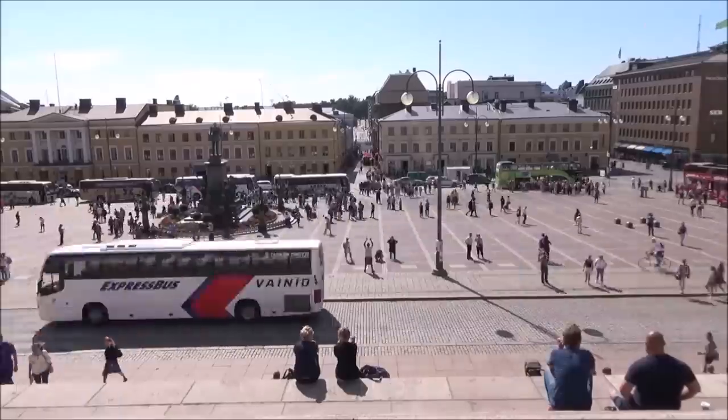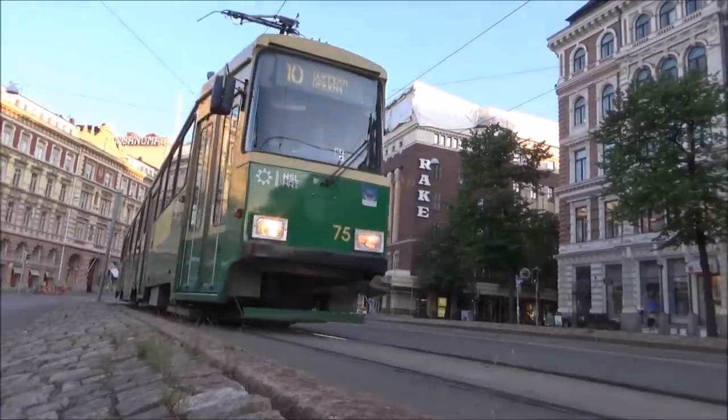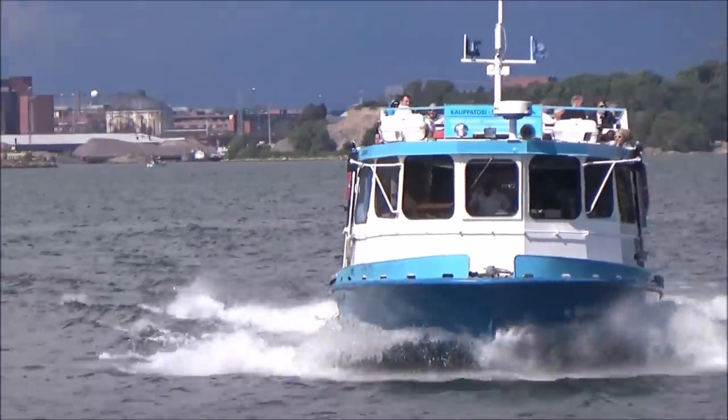Welcome to Helsinki. This week we are in the Finnish capital and we are going to be showing you some of the top attractions you should check out in the summertime. With its long days and short nights, summertime is a great time to be in Helsinki.